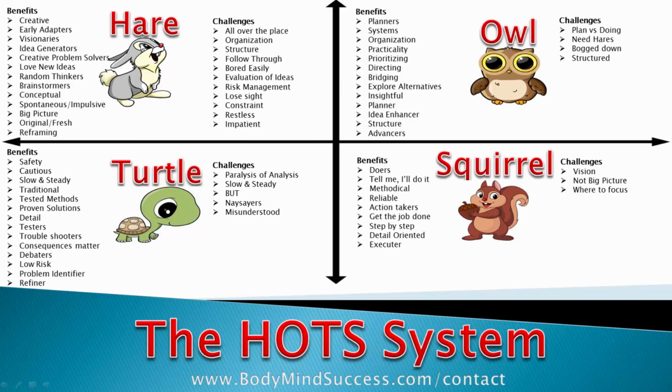Now, you may also have seen another one that is not quite as functional either. It gets some things done, but it's not quite as functional. And that would be the hare squirrel. It would look something like this. Let's put up the site. Okay, great, I put it up. Now, what should we use?